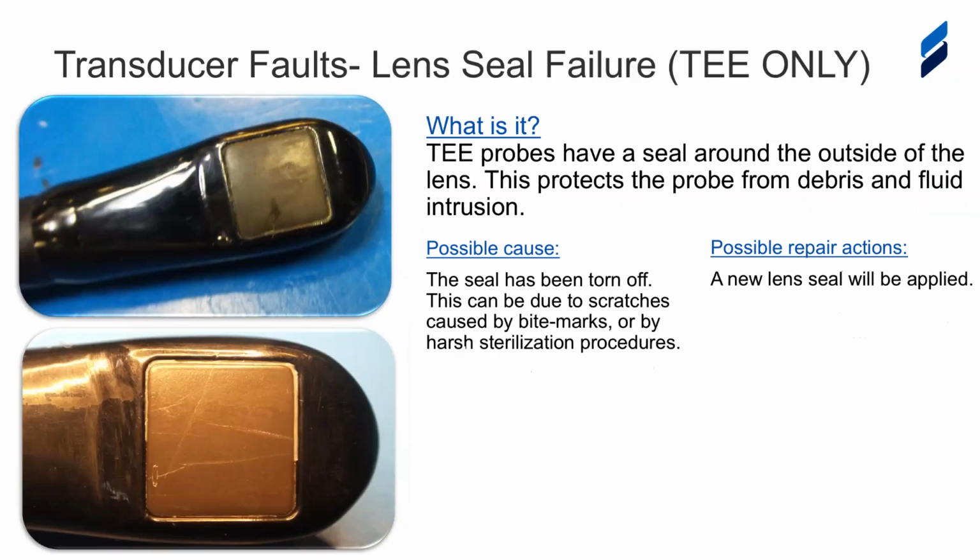The next example I have for you is a lens seal failure. So earlier you might have noticed that nice white ring around the array. Well, obviously it's not nice now, but we actually have that seal compromised on the head of the transducer, and this is allowing stomach acid, Cidex, to go behind the array and start damaging the components. This can be caused by bites, harsh sterilization procedures, even just time on the transducer, because most of these transducers go through 2 or 3 ops a day, they're being cleaned really quite often and fast.